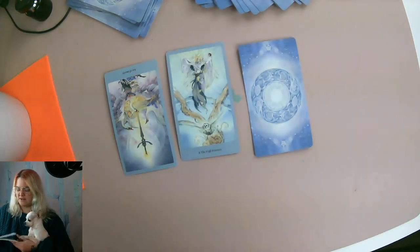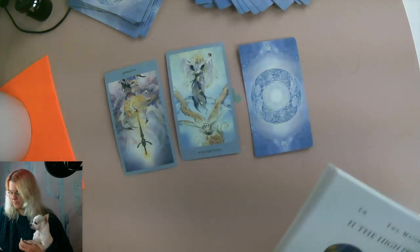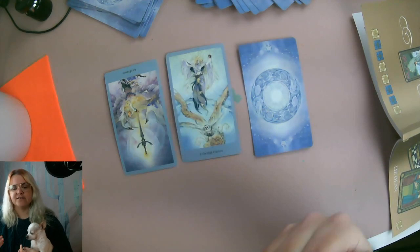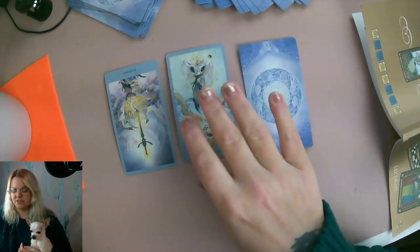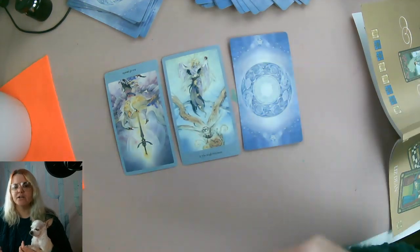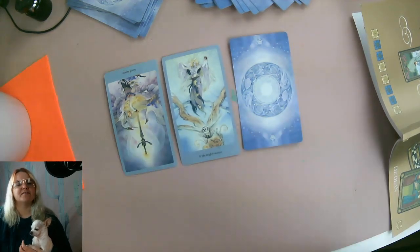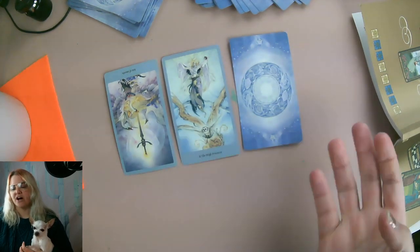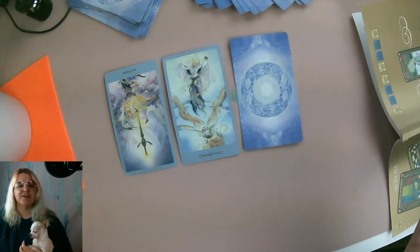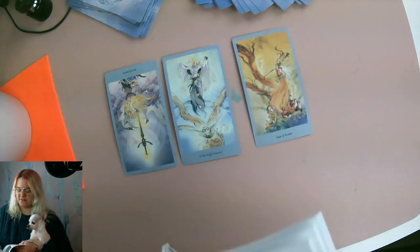For her present, High Priestess. Currently, her confidence in herself is expanding. She's gaining new knowledge, new wisdom, new connections that will help her to move forward in her career goals and to seek out new opportunities that previously she would have never sought due to her inability to consider that failure is an option. And finally, for the future, the Page of Wands.